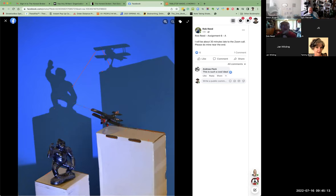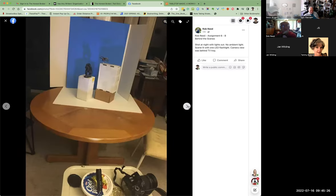I got a bit of a Dutch angle on there too, kind of like if you were in one of the other planes. Yeah. Very cool. I love little surprises like that. Well done.